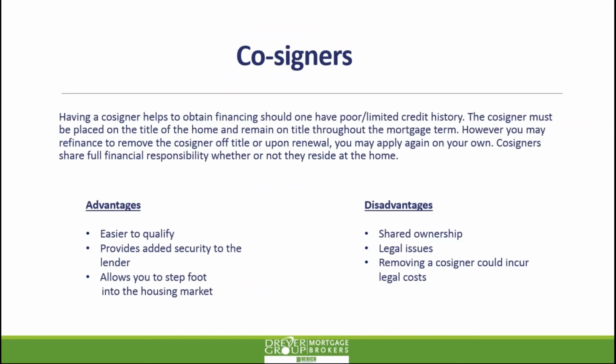Now, this is a really common scenario today, which is adding a co-signer to your application. I know we get lots of questions on this daily. A co-signer is really great to have if your income does not quite substantiate the size of mortgage you're looking for. You might have just finished school and are just starting your career, and though your income is on schedule to climb year over year, having a co-signer is going to allow you to get into the market a little bit quicker.